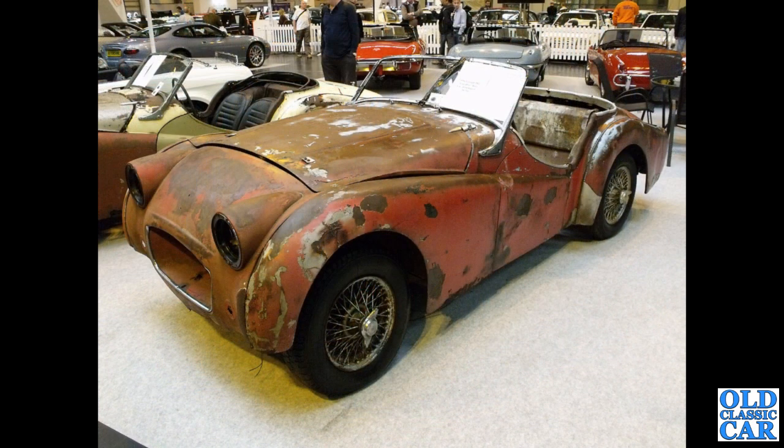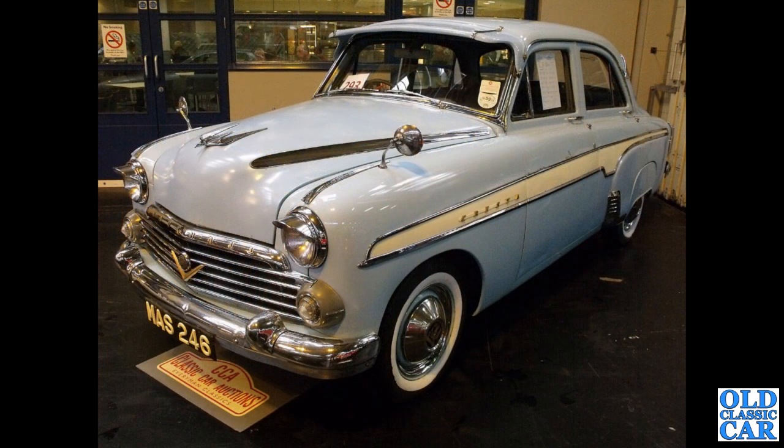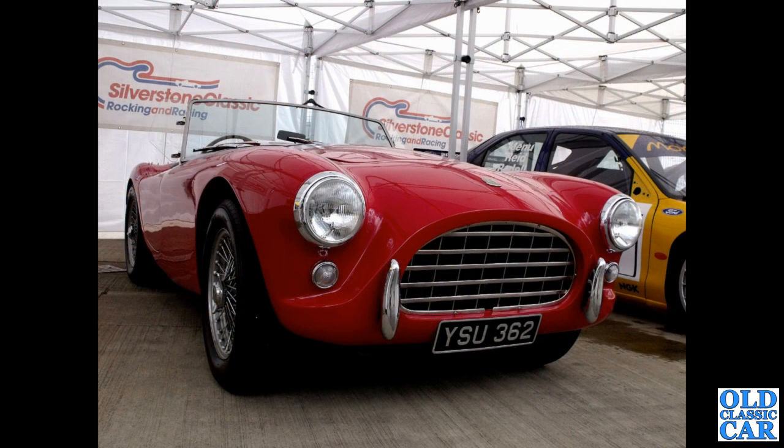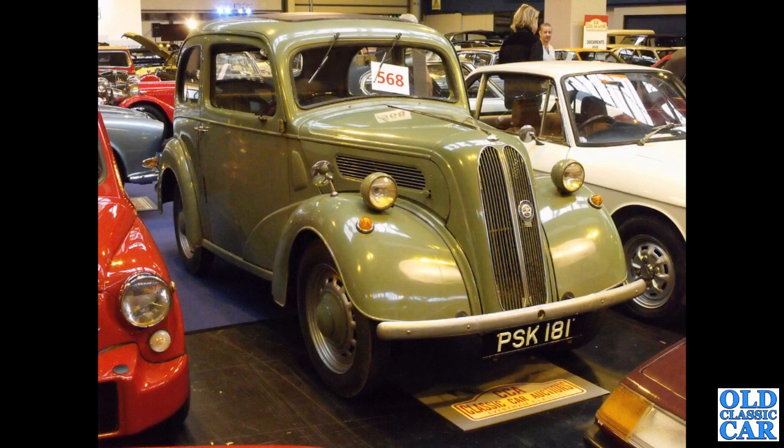Triumph TR2, I think. Looking a little tired. Got an E-Series Vauxhall Cresta. The American influence very much in evidence there. Over to Silverstone and an AC Ace, and a Ford 103 Pop in green.